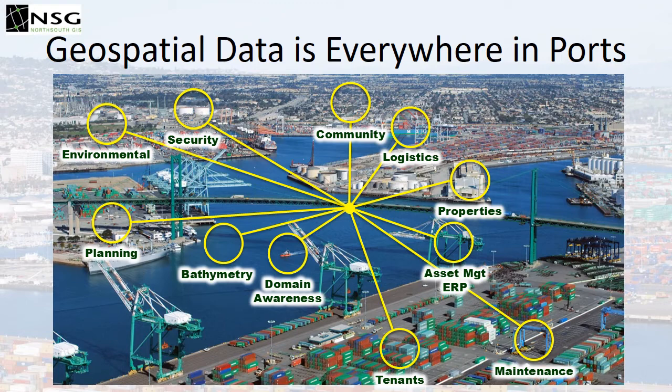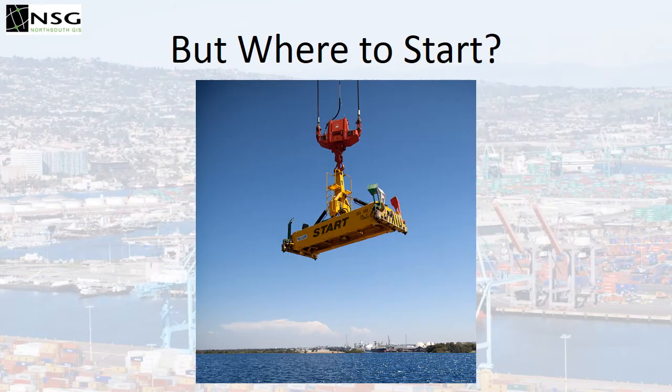We're going to expand over here. We are cleaning up the environment over here. This will be the impact of our development. There's a lot of geospatial information at ports. Where do we begin? Where do we begin is a good question, and there are many ways to look at the problem and many ways to solve it.